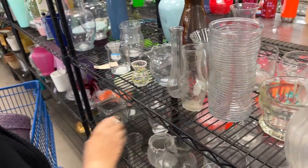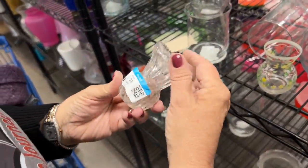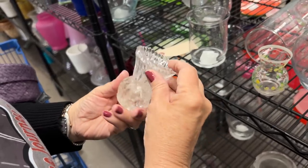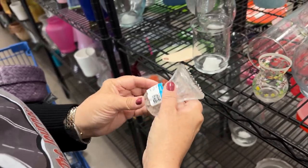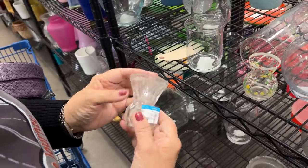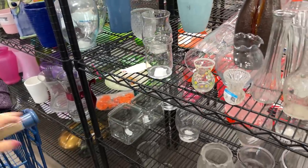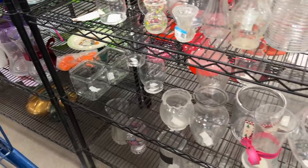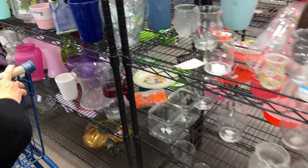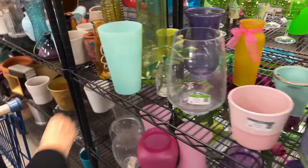Just very simple. Oh, here's a little toothpick holder. Very, very dirty. If this was in any color, oh, I would grab it so fast. But the clear ones just don't seem to do as well. And it's not in the greatest shape. Let's see, what else do we have down here? I have to scan so fast to try to see what everything is.